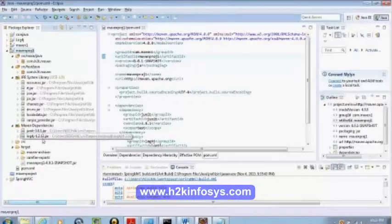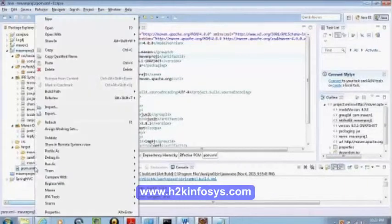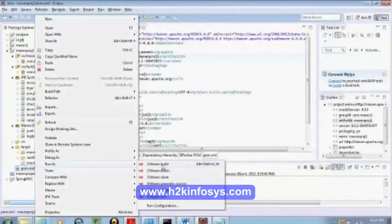Folks, whenever we use the install and all those things, we do a clean also. Whenever you want to do an install, we say Maven clean install, so that whatever is there in the target, it just deletes, and freshly does a compile, packages it, and installs it into the repository.